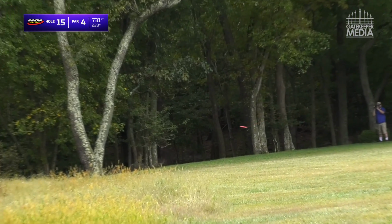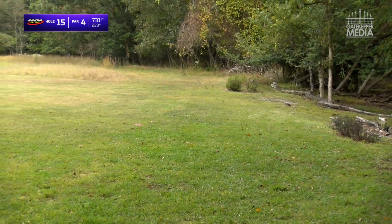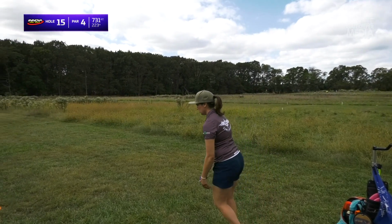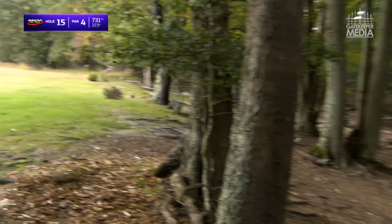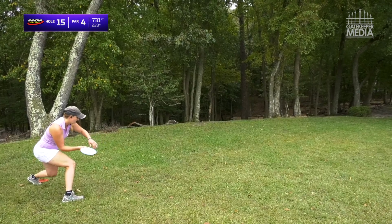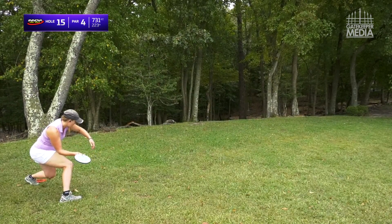Sarah with the forehand. Looks like she's going up the right gap and going to leave herself probably looking right down the chute at the basket. Very well placed shot. Man, these ladies can huck. Yeah, Lisa got on that. Wow. If that got through, that would have been down near pin high. Yeah, you're right. Sarah does have a good shot.